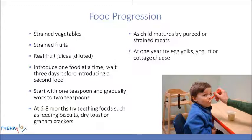At 6 to 8 months, try teething foods such as feeding biscuits, dry toast, graham crackers. And this is a time when kids are going to be putting a lot of toys in their mouth, and that is A-okay. That really helps your child develop their oral skills to develop what they need for eating. Suck, swallow, a munching pattern, and then a rotary chew is what we expect to see develop with kids. As a child matures, try pureed and strained meats, and wait until a year to try eggs, yogurt, or cottage cheese.